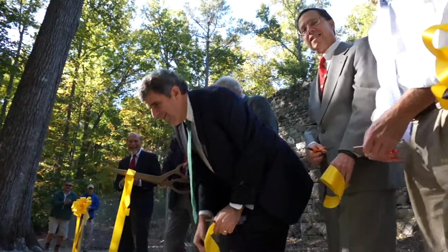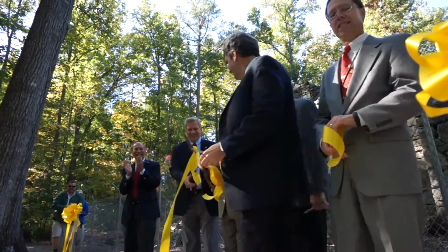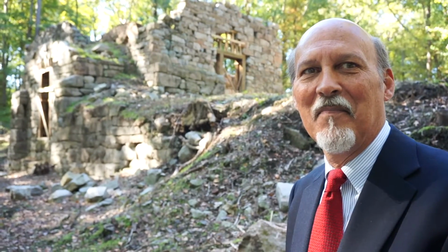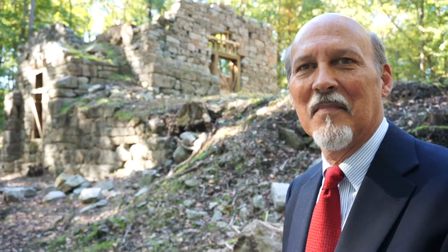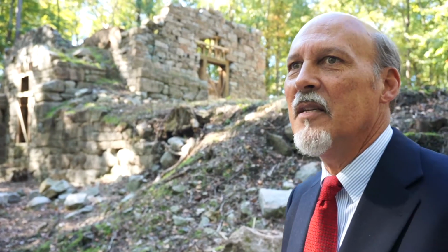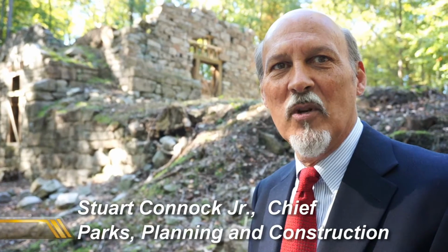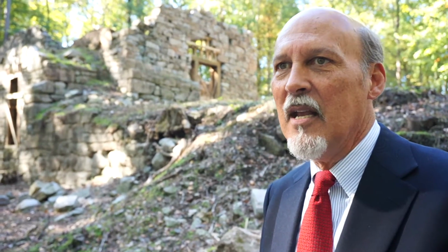Today, they're dedicating a new park trail and bridges that will make access easier. Stuart Connick Jr., Chief of Parks and Planning and Construction Services: What's so special is this is where it all began for the county. We have a miner on the seal which says that's what we're really all about and founded the county. It all started here and it's still here.